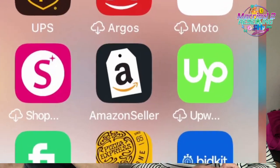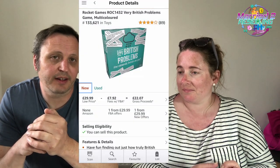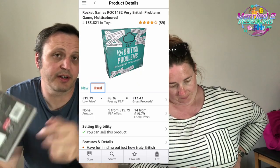I'm going to scan, we've got DVDs, we've got books, we've got games, we've got bric-a-brac and clothing. I'm going to scan the stuff that's going into Amazon, into the Amazon Seller app, a free app. If you've got the seller account, just get the seller app. That tells us current for sale prices. Doesn't mean that's what it's going to sell for, but it is showing us current prices.